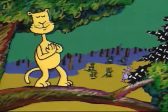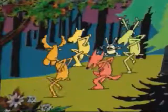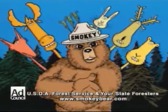One day these rats were playing in the woods. Wanted some matches, and that's no good. Don't play with matches. Don't play with fire. Only you can prevent forest fires.